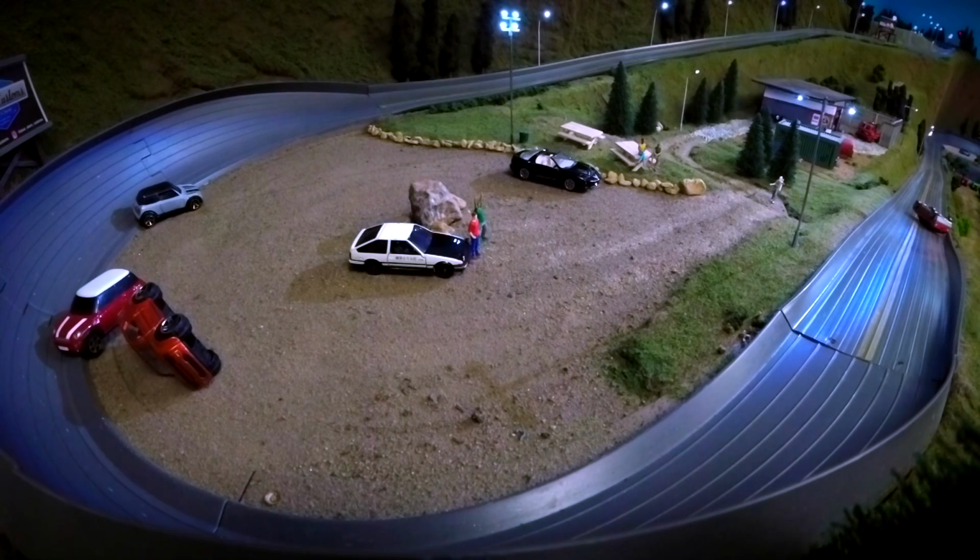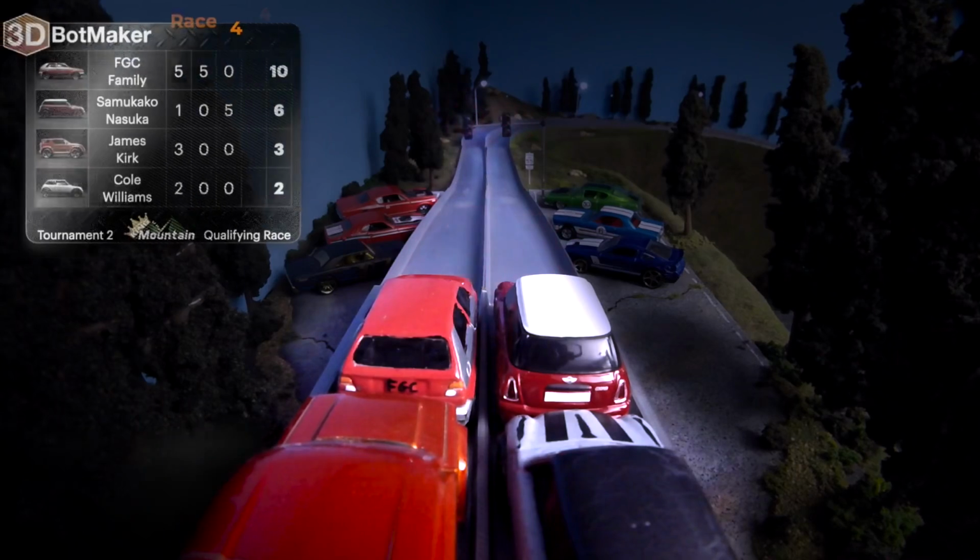You know, I wonder, is the whole family in that car? I hope not. It would suck to be in the back seat. Tell me about it. No leg room.